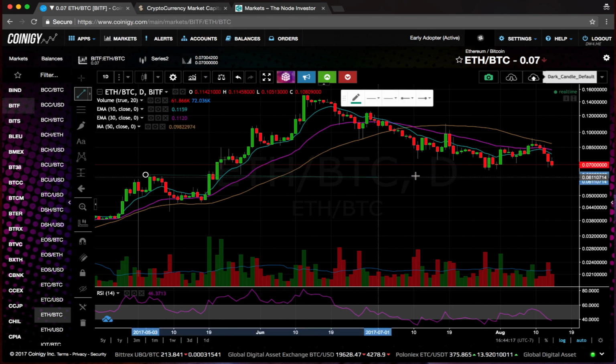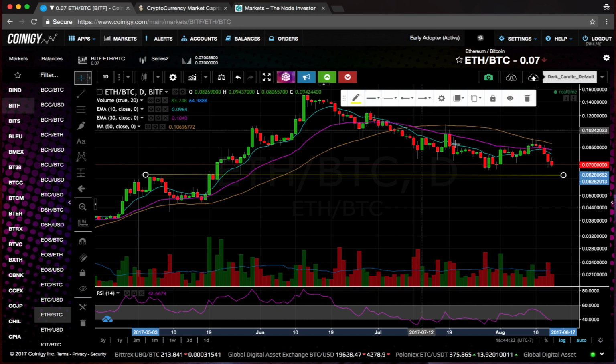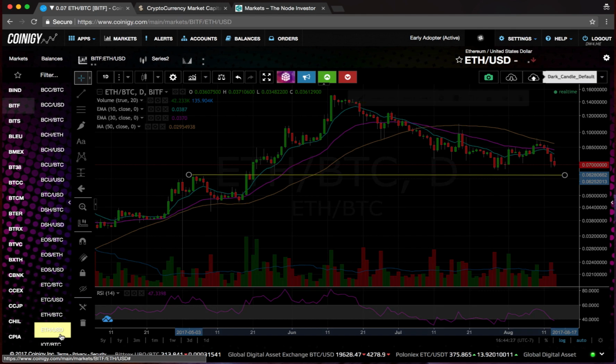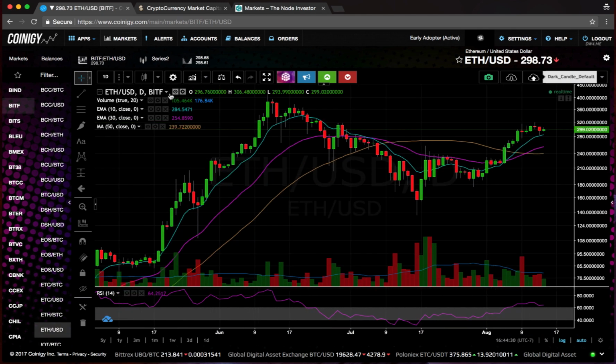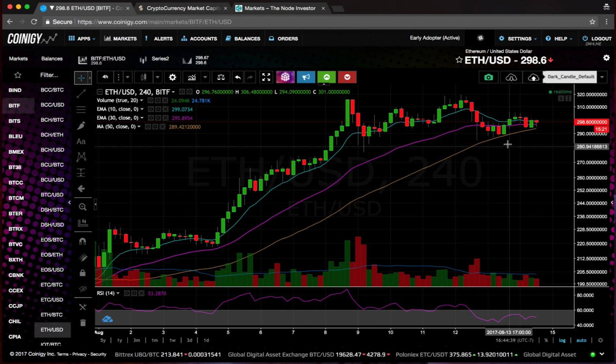And so these are the levels I'm watching here on Ethereum. Let me change the color of that real quick here. And so we're pretty close. If you look at Ethereum versus the dollar, it's actually looking pretty good right here. So if I zoom out a little bit, go to the 4-hour, look at the 50 period moving average on this 4-hour chart, it's just really catching up, really tightening. And so I'm watching this closely. I'm liking the way Ethereum's setting up here on the dollar chart. And so maybe some money rotates out of Bitcoin back into Ethereum.